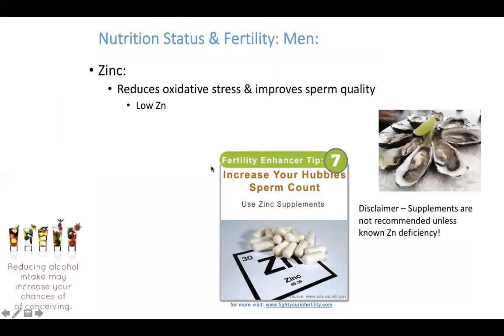Okay, so specifically for men, zinc is really important for all of the reproductive hormones in men and women, but very important in men. If a man is zinc deficient, he may not be producing enough testosterone. Zinc also reduces oxidative stress. It helps the sperm mature completely. And men who are infertile tend to have lower zinc levels. If they have low zinc levels and they're not infertile, they usually have abnormal sperm shapes or concentrations.